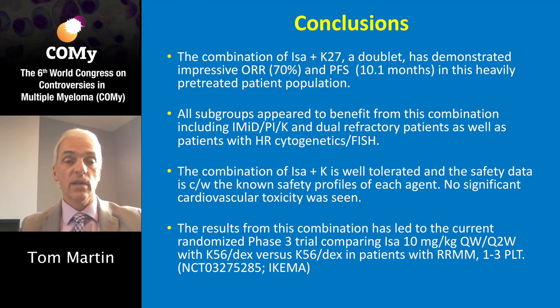So in conclusion, the combination of isatuximab and carfilzomib at 27 milligrams per meter squared in doublet demonstrated an impressive overall response rate, 70%, and a progression-free survival of 10.1 months in this really heavily pretreated patient population. All subgroups appeared to benefit from the combination, including those that were IMiD refractory, PI refractory, carfilzomib refractory, or dual refractory, as well as patients with high-risk cytogenetics or FISH abnormalities.